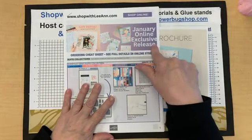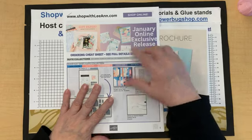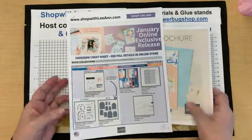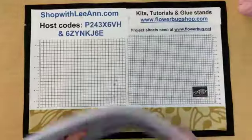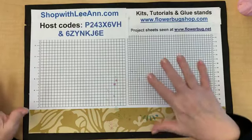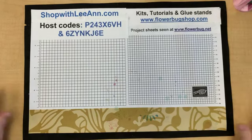I know it's hard when things are not in catalogs. That's all that online exclusives means, it is not in a printed catalog. You can still order it in any way you want. It's just not in the catalog. So that's the only thing that is strange about online exclusives, is they're just not printed or in any publication.